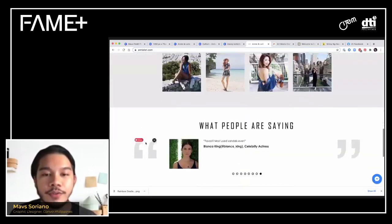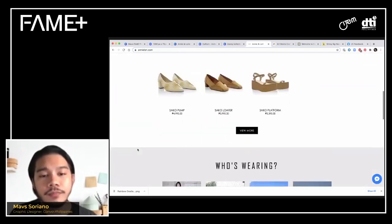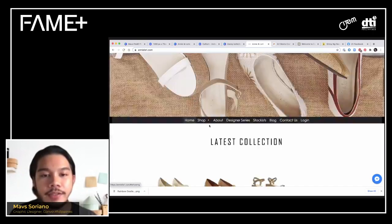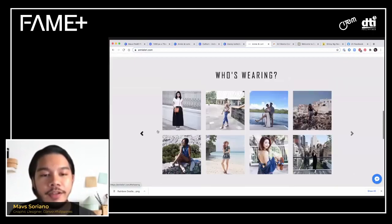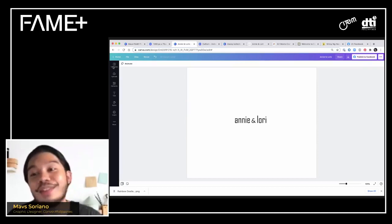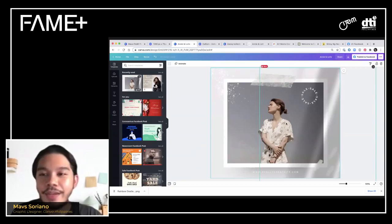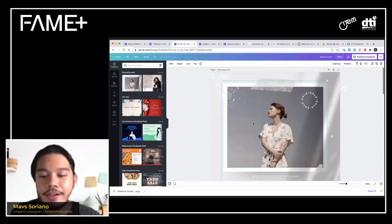So I'm gonna use this as my guideline, and based on what I see, the majority is whites, and there can be some color blockings that can happen. So let's go to Annie and Lori, and how can I design something for Annie and Lori? Sometimes we can't usually think of something agad. Thankfully, with Canva, there are a lot of templates for you to choose from, and I'm gonna choose this one. So we have that here.